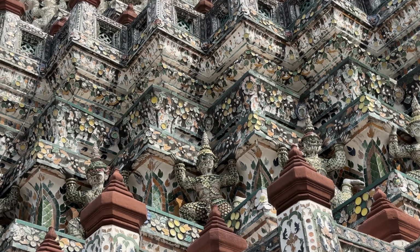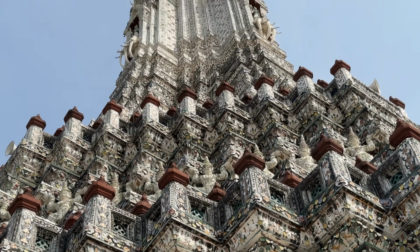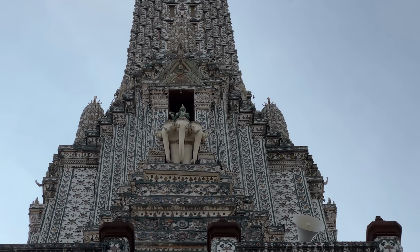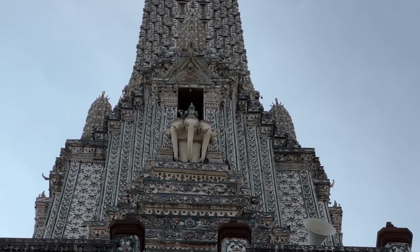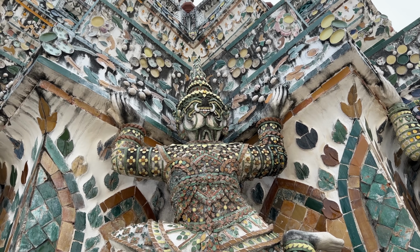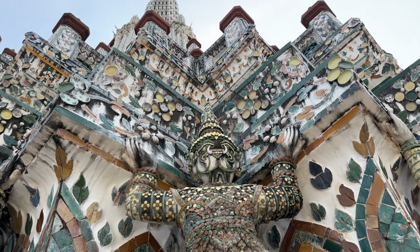It's called a prang in Thai, and it rises up to a height of 70 meters. The thing's decorated by these small pieces of Chinese porcelain. You can't help but think of the time and effort that went into making this. And you see little titans kind of holding this up, holding different layers up, and that's meant to represent they're holding up the world, and then paradise is on top.